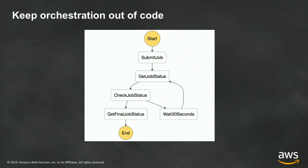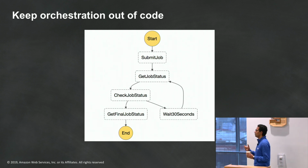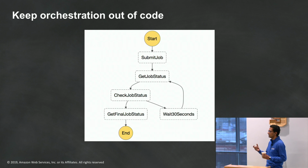Now, what we have seen from working with many customers is they do a lot of orchestration within the Lambda function. So they do if and else to take some decisions or perform some exception handling, catching errors, and also they do wait or sleep within the Lambda function, which essentially, if you think about it, given the pricing model we have, is not a very useful way of using Lambda function, because you are still paying for those idle minutes while you are waiting or while you are sleeping within your Lambda function.